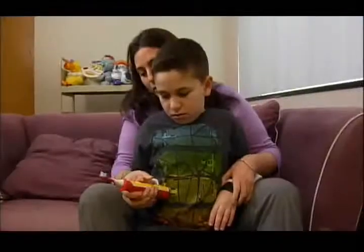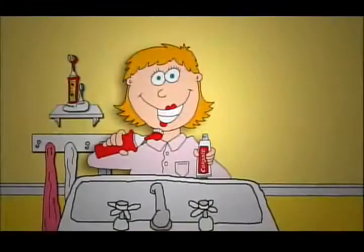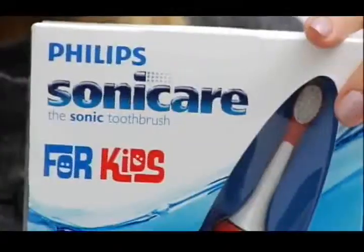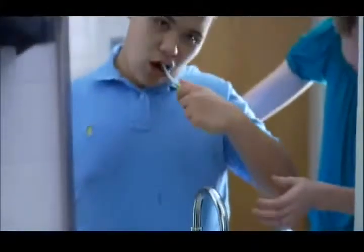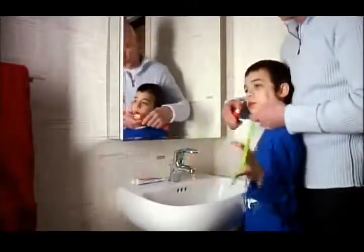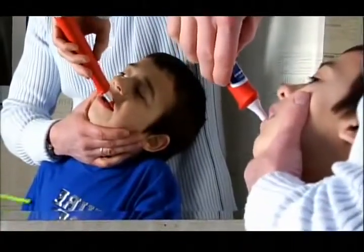If you're having a hard time getting your child into the bathroom, try brushing their teeth wherever they're most comfortable. One way to make the toothbrushing experience more enjoyable is to introduce your child to a power brush, like the Sonicare for kids. You should wait until after your child has mastered the use of the manual toothbrush and can handle the sensation of the bristles on their teeth. Start with the setting on low and gradually increase the power as they get more comfortable.